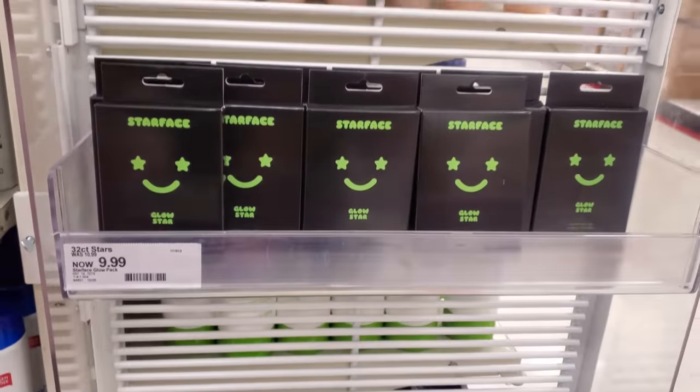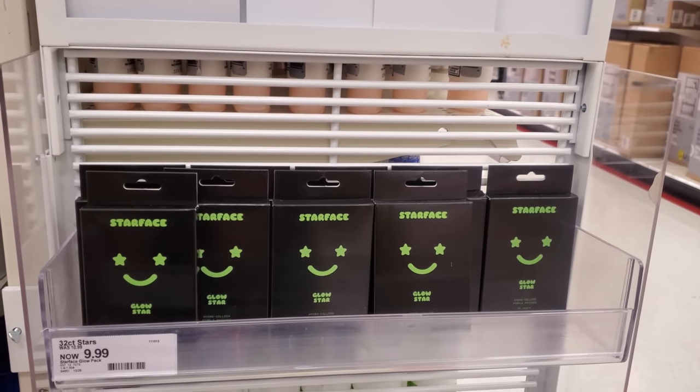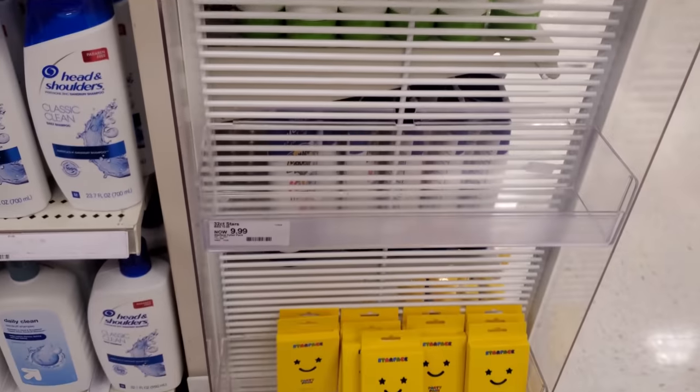They're $10. You know what? You could probably wear that at a festival. Nobody would know it's for your pimple. They think you're just a raver having a good old time.